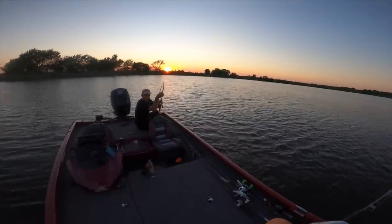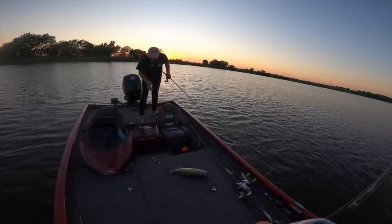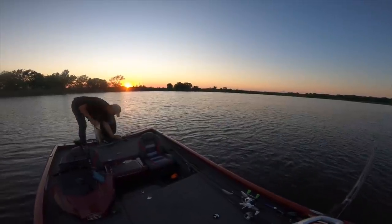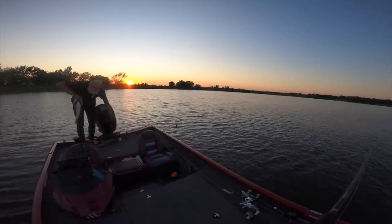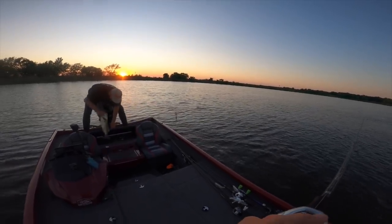Oh, another sizable, another donk. What is going on tonight? What are we at? Like 4, 8, 12, 16, dude, we're coming up on 20 pounds.